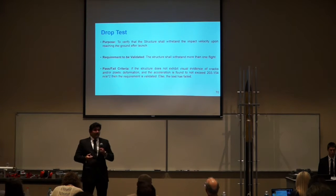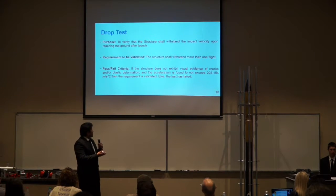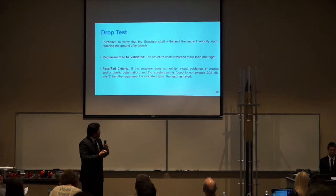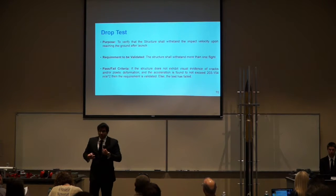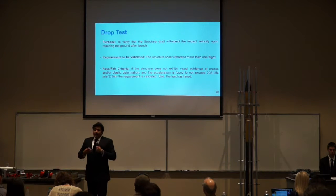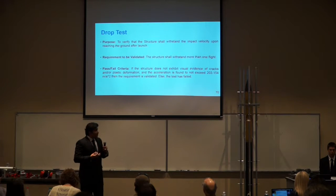Finally, we have the drop test. The purpose of this test is to ensure that the structure can withstand the impact force experienced during landing, and this was validated by dropping the structure from a height of 4 feet and 6 inches. After the test was performed, it was noticed that there was no visual deformations or cracks.